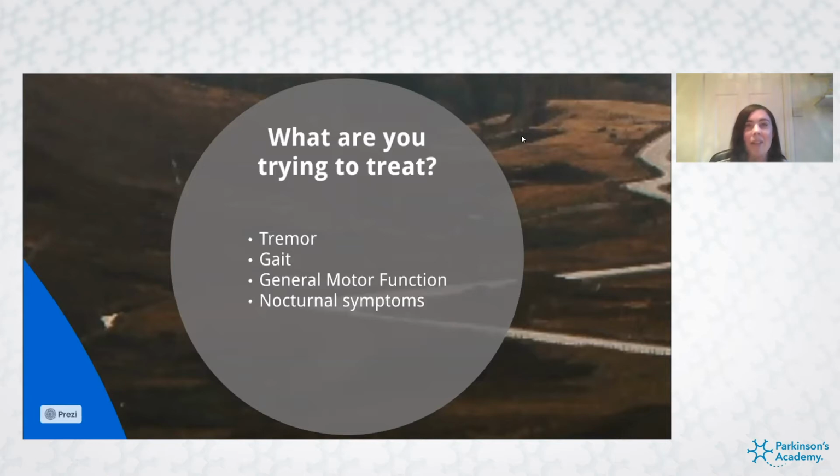I guess it's relevant to say as well that we know that not all tremor is going to respond well to the medicines we use for motor symptoms in Parkinson's, but obviously sometimes it does, and if we were going to go down other routes for treating tremor, we do need to have fully explored the medicines that are available.